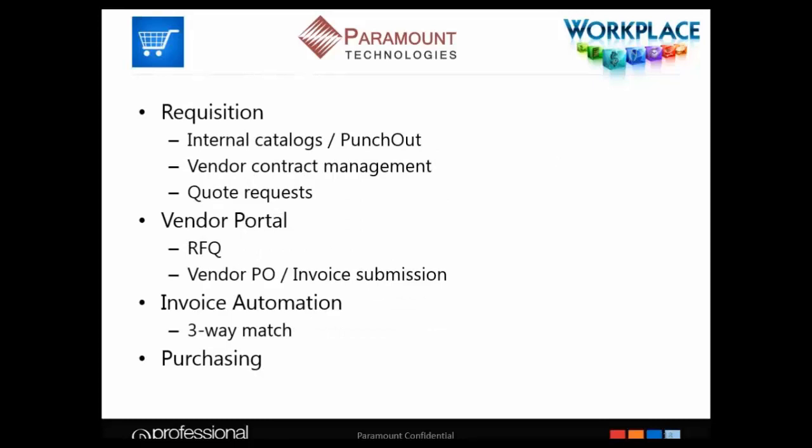Requisitions can be entered in many different ways: internal catalogs, external catalogs via punch-out. You can control that Maverick spending via vendor contracts to make sure that you're getting the best price from the best vendor, and we also have requests for quote components as well, so that you can send requisitions out and ask vendors to bid on them prior to them creating a PO.